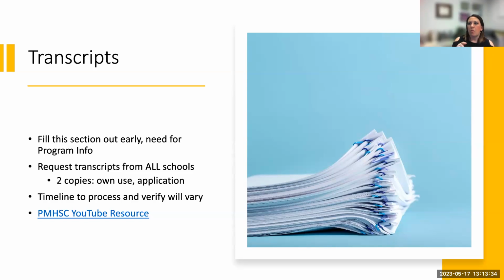When you're requesting your transcripts, you'll actually want to request 2 from every school that you have attended. One will go directly to the application headquarters. The second copy you should request to yourself because you want to make sure that you are doing a line by line entry that matches exactly what your official transcript says. Sometimes Wayne State, for example, will use very weird abbreviations in the way that they describe or write out course titles on their official transcript. That should match exactly what you type in on your application.